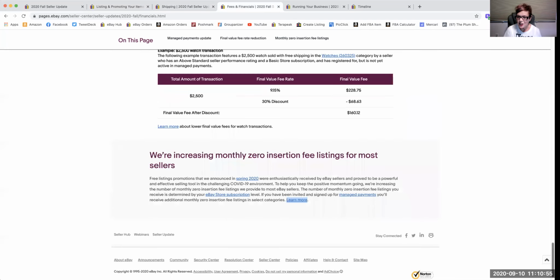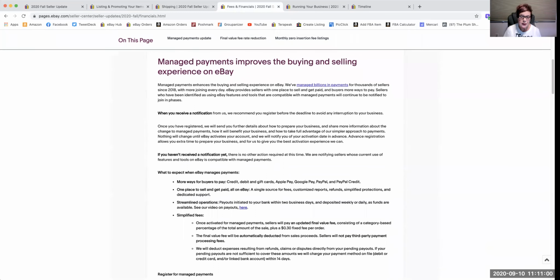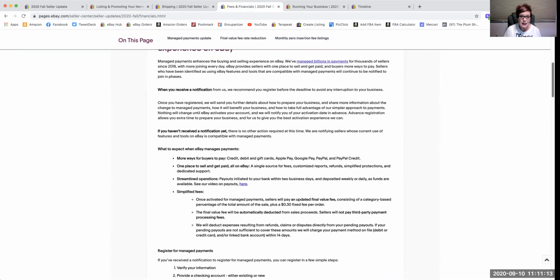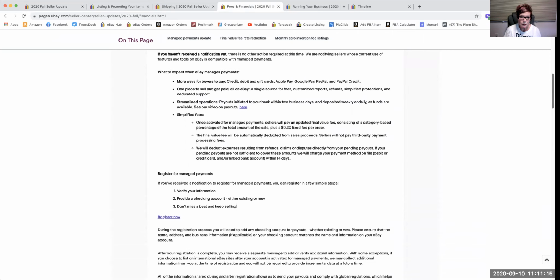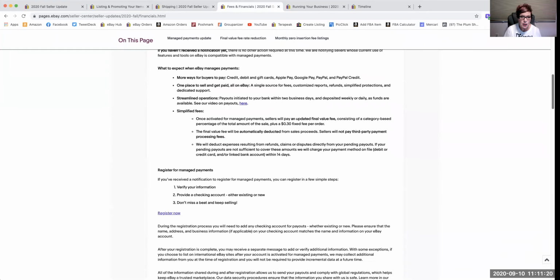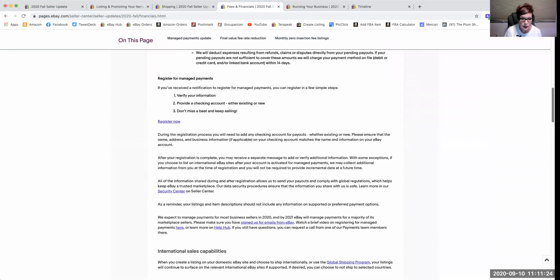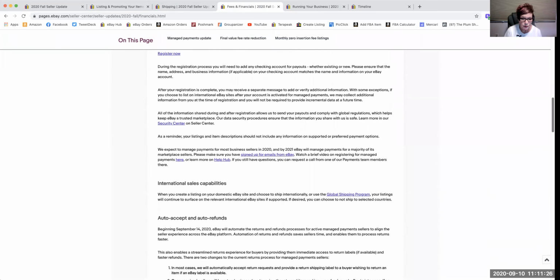Fees and financials. Let's scroll back up here. Managed payments. I like it. There's a few little things I'm not crazy about. Overall, I'm very happy with managed payments. There's a lot of different opinions on it. Bottom line, here it is. It's here to stay. Learn to love it. You'll be happier. But there's just a bunch of changes here. I'm not even sure if there are a bunch of changes here. I'm kind of doing this as you are doing it.